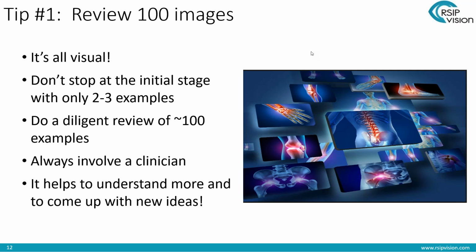Our CEO, Ron Safran, likes to say that saying that we do AI or deep learning is like saying we use software or we use programming languages. So of course we're using AI, but for a project manager or even a team leader or a developer to really understand what they're up against, you need to review at least 100 images or some representative set. In the medical field, you should always involve a clinician and understand what kind of data you're dealing with and what the various cases are.